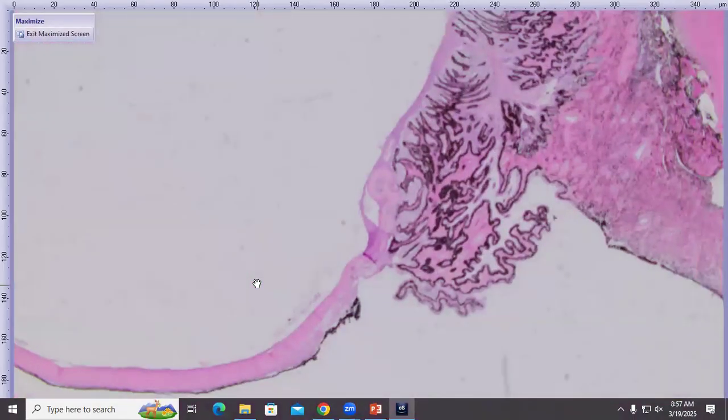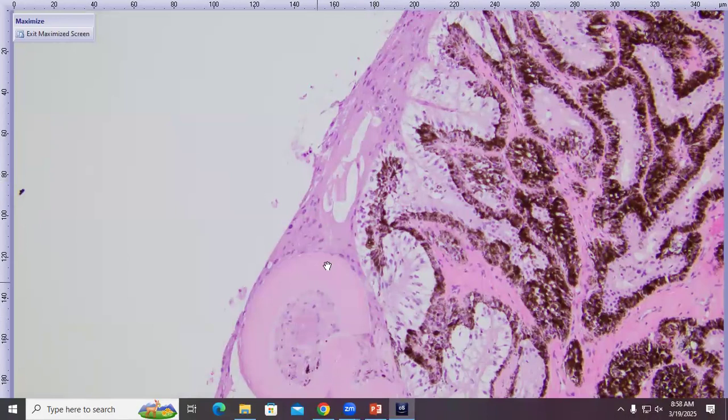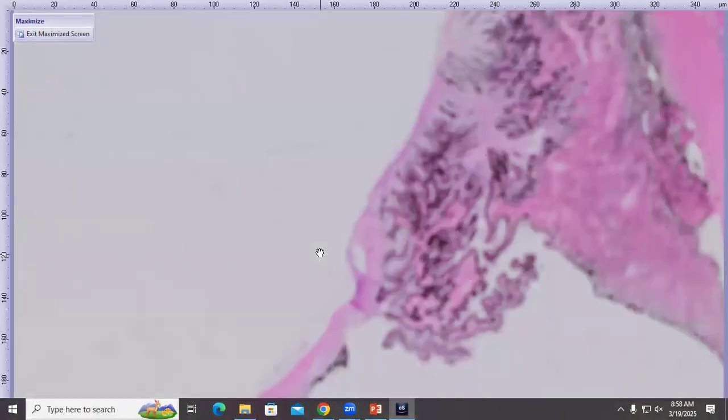If we walk back up here to the lens capsule real quick, we can see that there are lens epithelial cells inside the lens capsule still, and then they migrate outside of the lens capsule and are part of what's forming this membrane along the ciliary body surface. So that's kind of cool. We've got extralenticular migration of the lens epithelium.